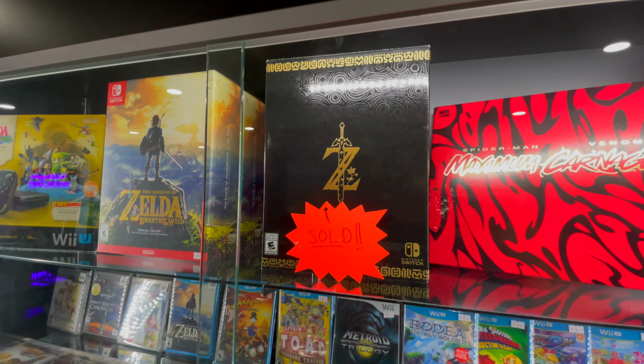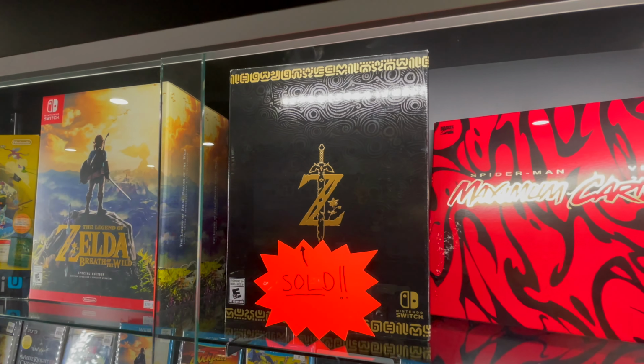I knew that Punky had a copy of the game The Legend of Zelda Breath of the Wild, but he had the Master Sword Edition for sale in the shop. As soon as I knew this, I said, hold that for me. I want to see if we can work out a trade.